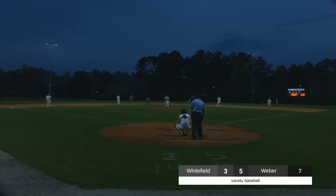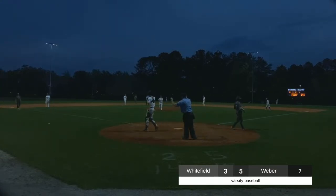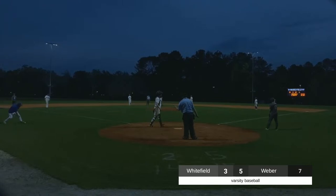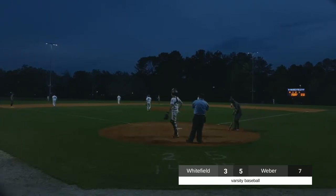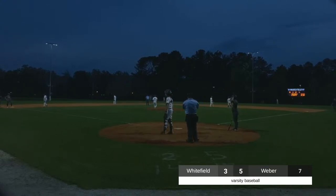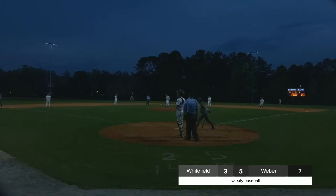Lefty versus lefty. Who wants it more? We know where he's going, McClellan. On the left side, it's gonna be inside. He clips that one off the end of the bat and foul. 1-2.